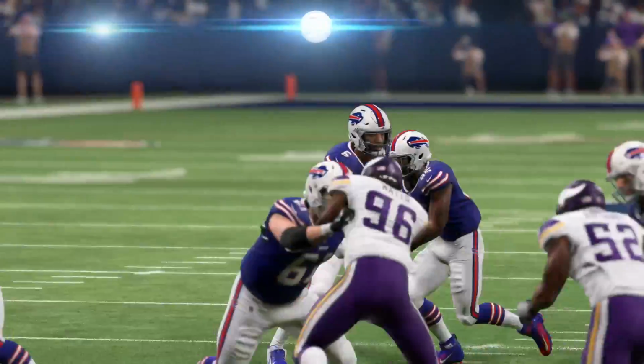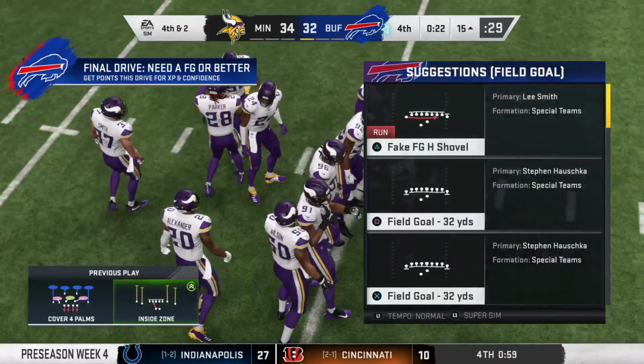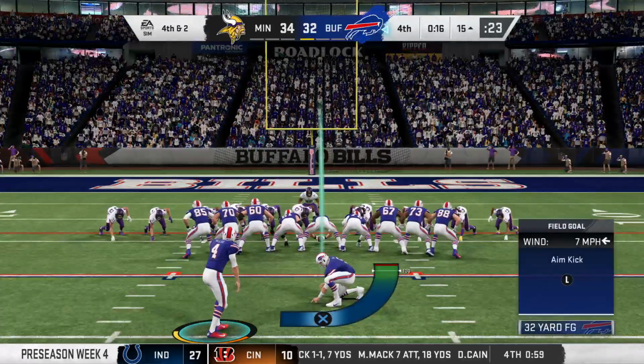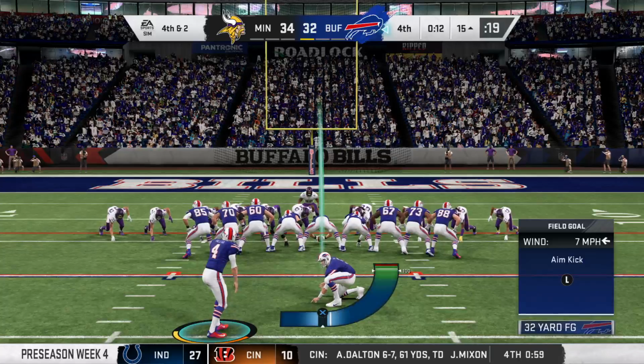Got a quick flash about being in their huddle. Whatever the play call was, it was tagged with these words: make sure you stay in the middle of the field. That's where we want to be. And he did just that. A 32-yard attempt.